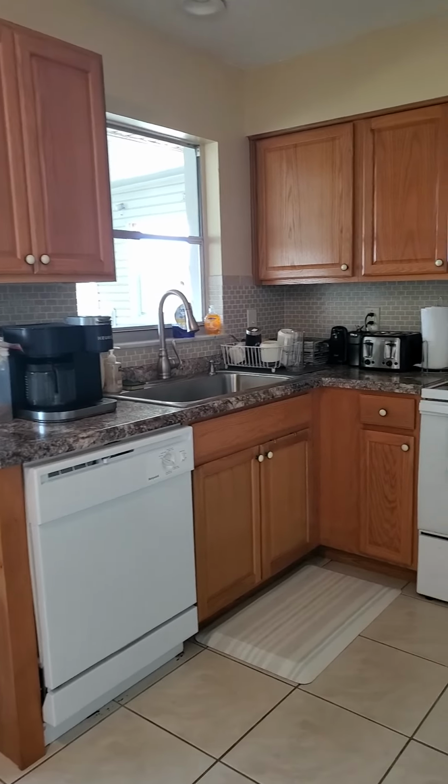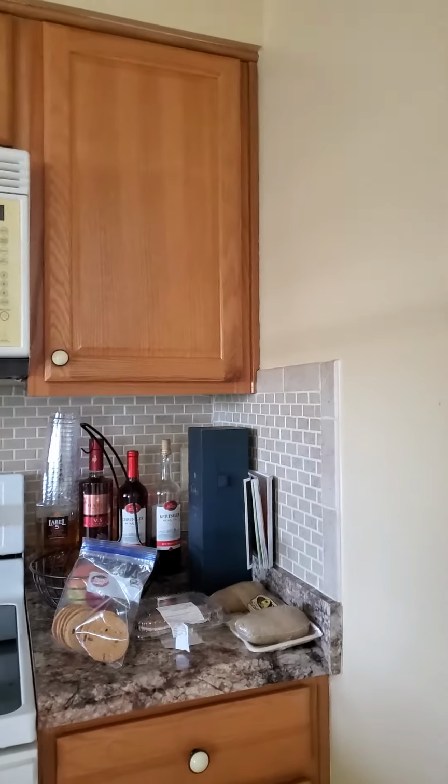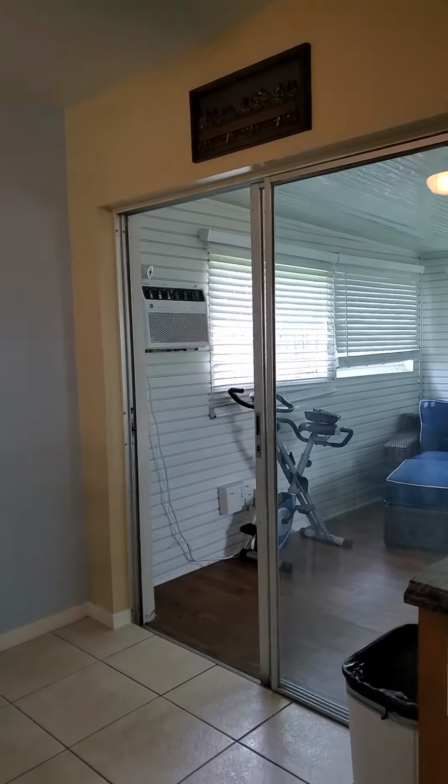Okay, so we're in the kitchen. 8560 Pickwick Road. Just want to show you, there's a nice pantry next to the refrigerator. Nice sitting area to eat. Sliders to the floor.